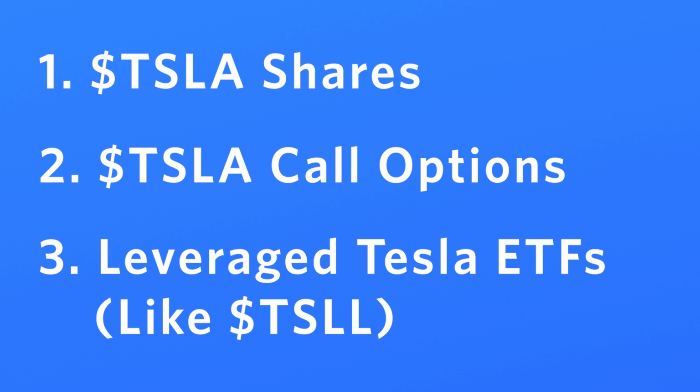Now, if you don't want to buy options and have to deal with theta, implied volatility, etc., but you also don't want to just buy Tesla shares, then a third option would be to trade shares of a leveraged Tesla ETF like TSLL. TSLL is a 2x leveraged Tesla ETF, so if Tesla moves up by 1%, then this ETF should move roughly 2% higher. If Tesla trades down by 1%, then this ETF should trade roughly 2% lower.